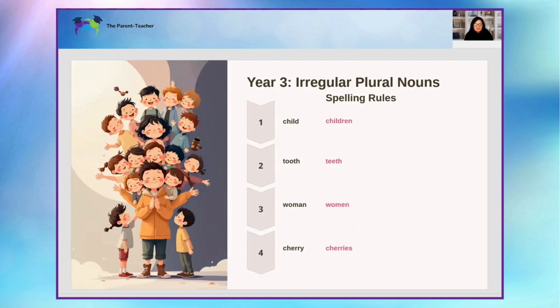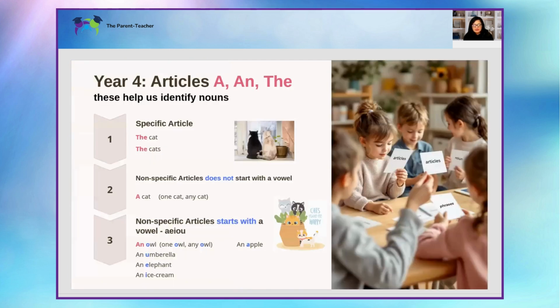So the spelling rule for a word that ends in Y, for example, cherry, we drop the Y, change it to an I, and then add ES, not just an S. Okay, wolf changes to wolves, where we change the F to a V and then add ES. And there are all sorts of other spelling rules that children need to learn when they start getting into year 3. So let's have a look.